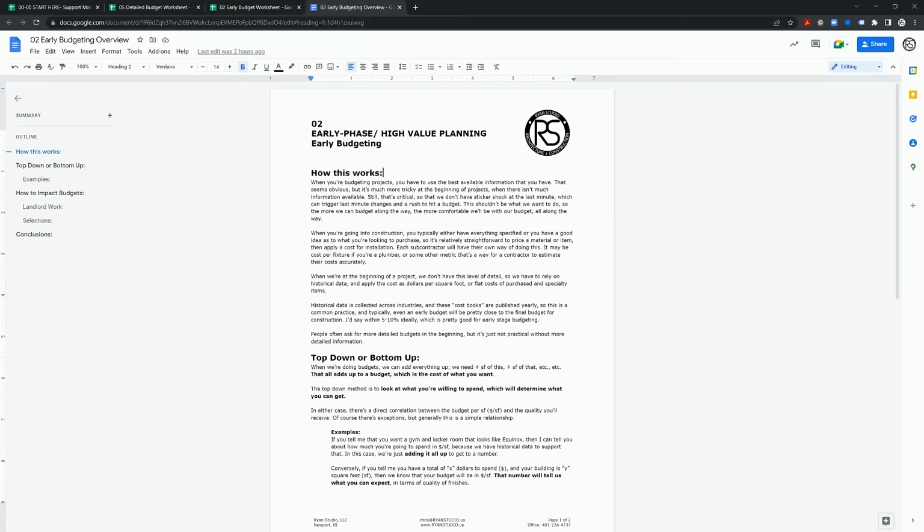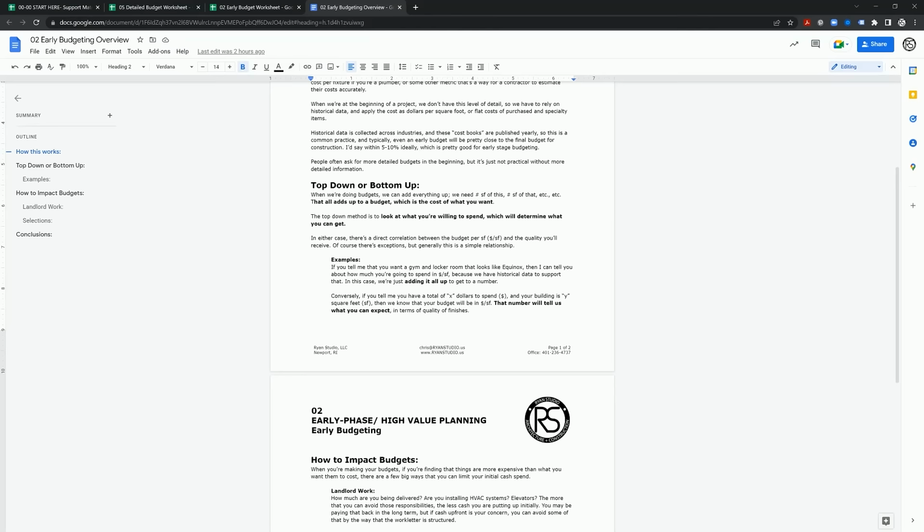And so when we look at a budget, one of the things that I talk about is we can start sort of bottom up, meaning we can add it all together.